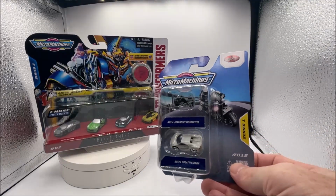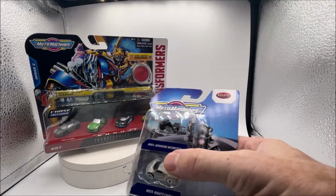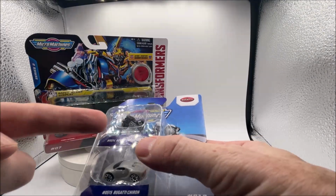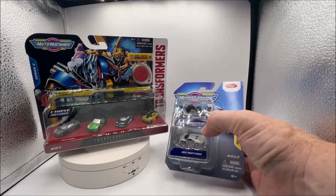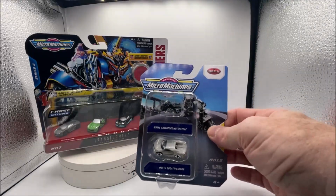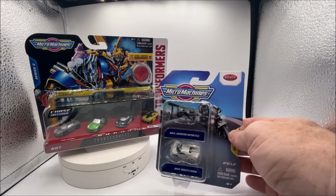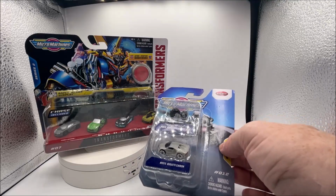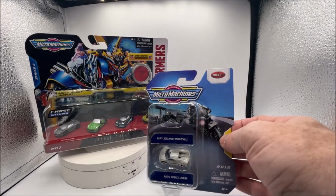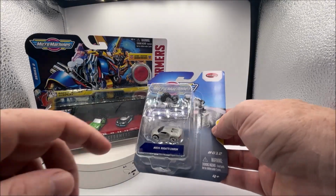Now I have a whole set of these two packs, but I saw this hanging on the shelf, and because they're not making cars anymore, I wanted to make sure that I got another one of these police motorcycles, because that's something that I'm not sure if they're gonna continue to make in the future. Like I said, we've gone 6 series of Micro Machines, 2 Transformers, and they haven't started making cars again. So I was kind of getting cold feet, like, man, are we ever gonna get another police motorcycle? I don't know, so I just grabbed this.